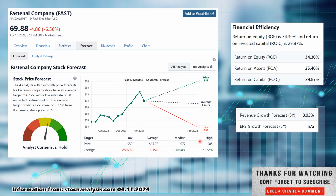And a high estimate of $85, which would be a 21.52% increase from where it currently sits, and the only way, based on their forecasts, that you would see any price appreciation on this one.